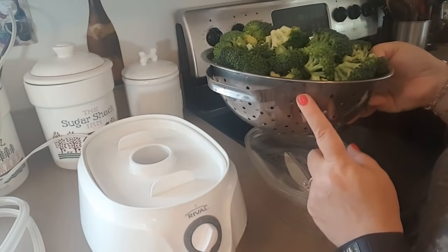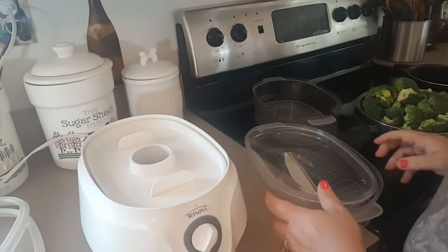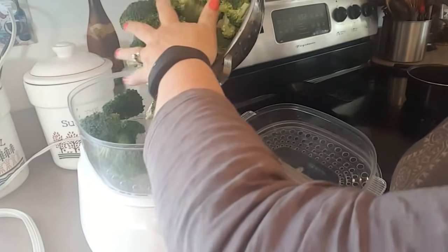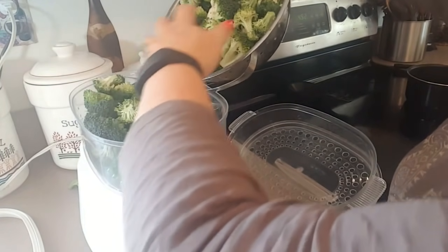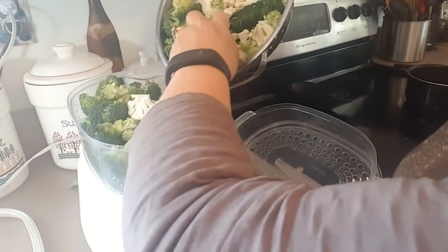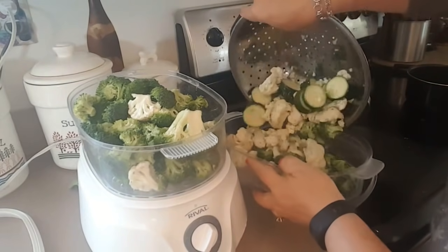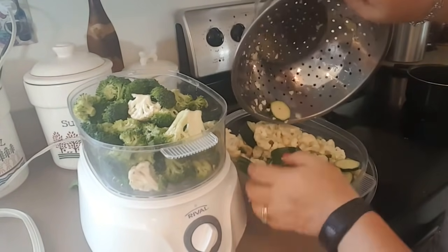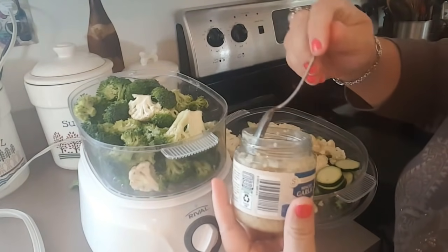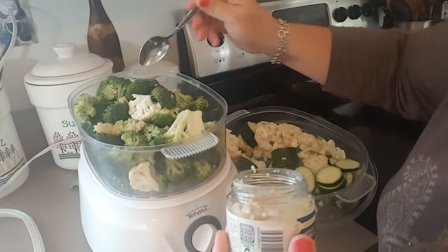So I have broccoli, cauliflower, zucchini, and I'm going to add some onions and peppers to it as well. I'm just going to dump the vegetables in there. Yeah, they're not going to fit in one. And I'm actually going to put some garlic in there too. I thought I had some fresh garlic, but I'm all out. So I'm just going to use some minced garlic, and I'm just going to sprinkle it over there. We love garlic on almost everything.